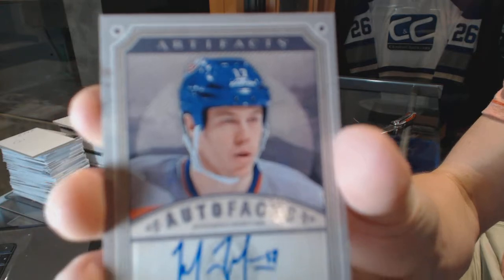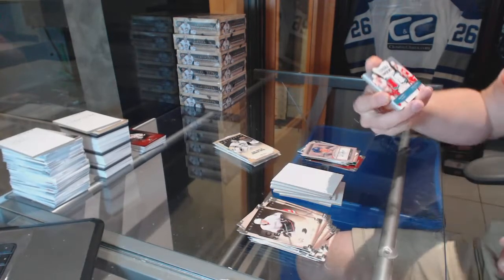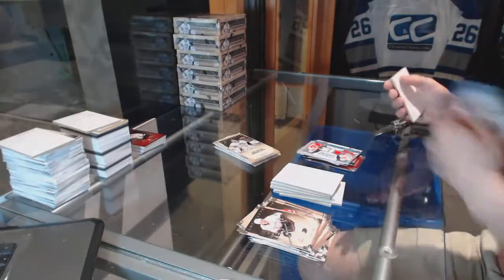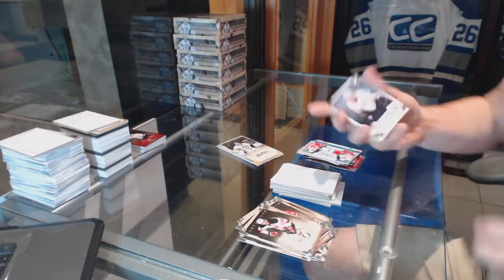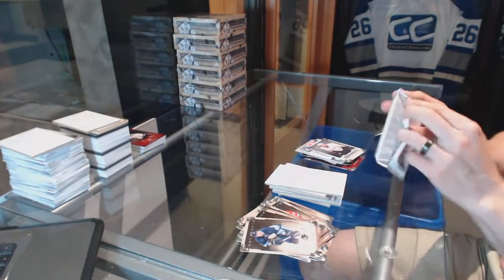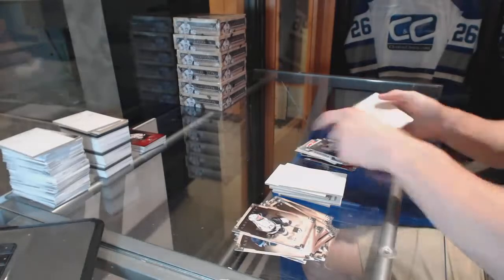Autofacts for the New York Islanders, Matt Martin. Tundra Tandems for the Detroit Red Wings, Pavel Datsyuk and Henrik Zetterberg. Rookie numbered to 999 for the Anaheim Ducks, Emerson Etem. And a goalie insert numbered to 999 for the Boston Bruins, Tuukka Rask.